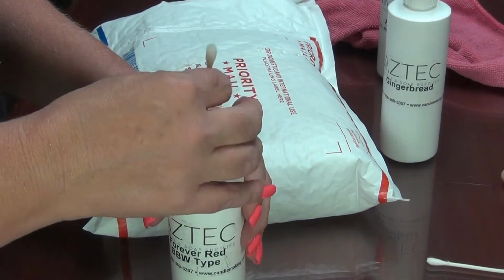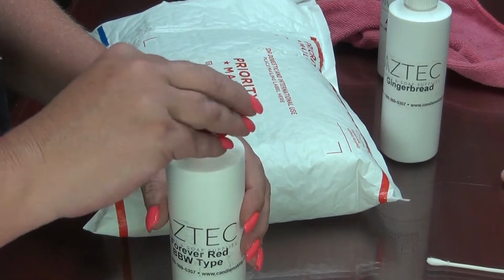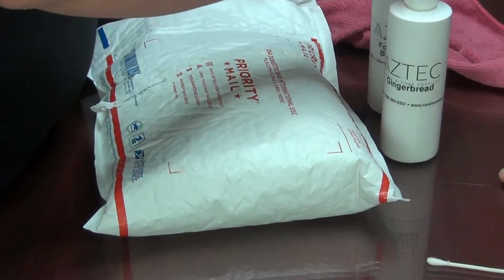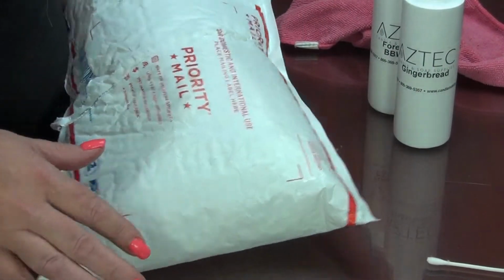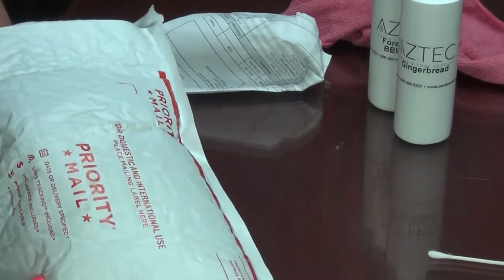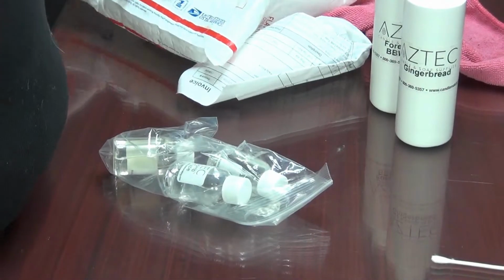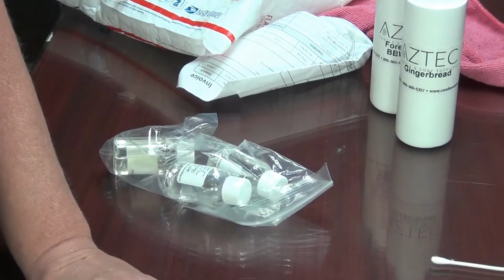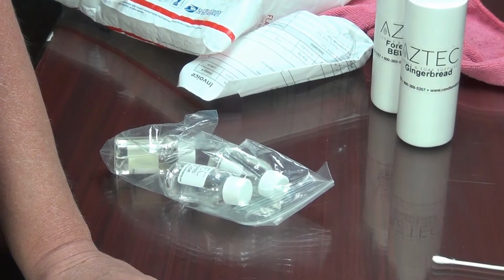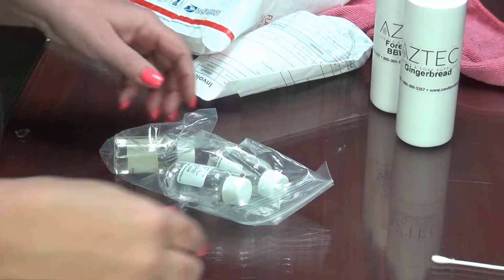Okay. Yes. Okay, so that's Forever Red. Ah, smells good. Good, good, guys. And I'm not going to do the gingerbread because I know exactly what it smells like. They have a good gingerbread that's skin safe. Most gingerbreads are not. And then we got some samples here. Okay. So. Forever Red, very good. Shampoo. That's shampoo. And the other side's Forever Red.